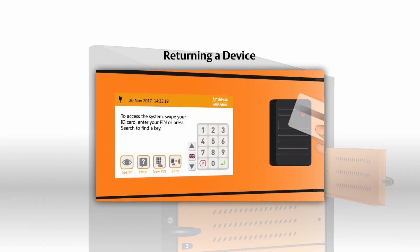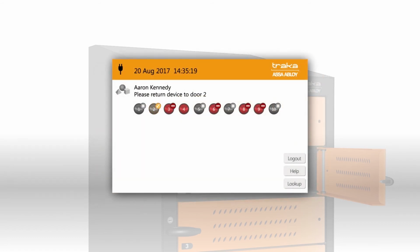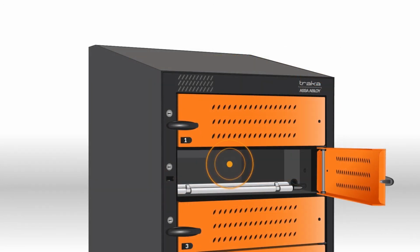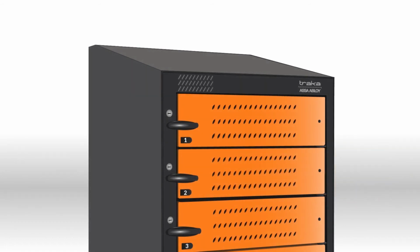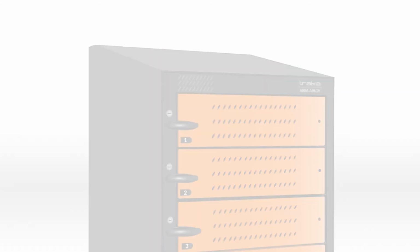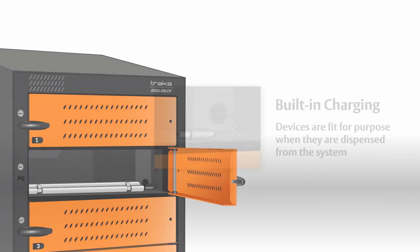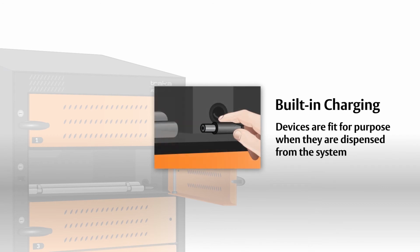To return a device, the same identification process is followed. The system acknowledges which device that user holds and tells them where to return it by opening the locker door. The RFID tag is read as being back in the system, and this user is now no longer accountable for this device. With built-in charging options available, your devices are fit for purpose when they're dispensed from the system.